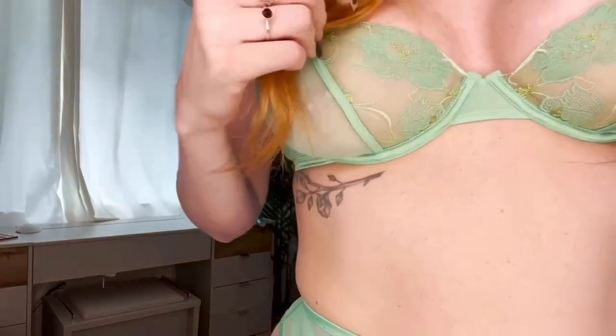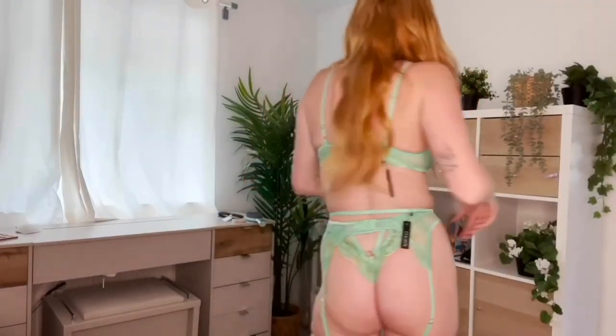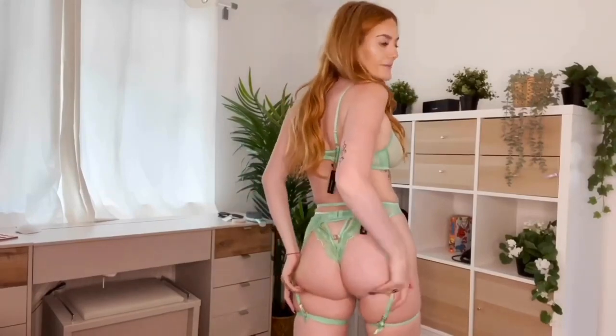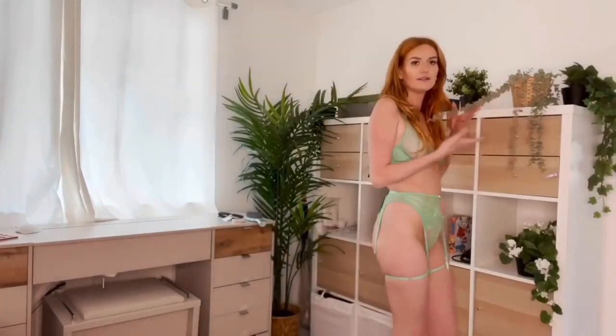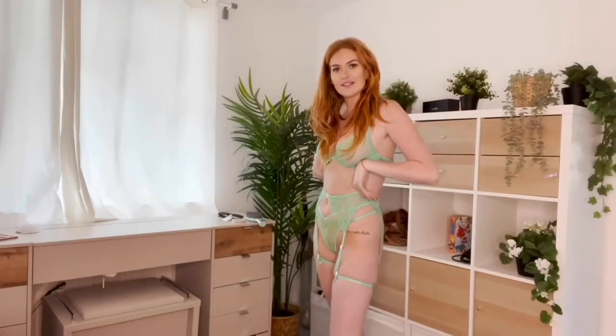I have already ripped it though. I'm not sure if that's the girl's too big or I'm just too heavy handed. I hope it's the former and not the latter. But yeah, love it, it's green. I like green. You can tell. But yeah, no, she's cute, isn't she?